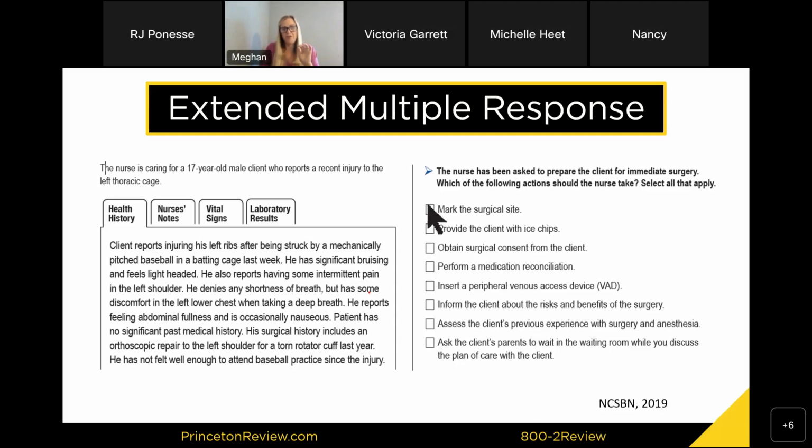Then you'll have all the information you need with the scenario, and you're asked a question on the right side. Now this is called an extended multiple choice because it is a select all that apply, which means you read the question and you select each one of the answers. When you're done with the question, you will submit it and a new question will come up and you will have the same information and scenario, just a different question. Okay, so that's what a case study looks like.